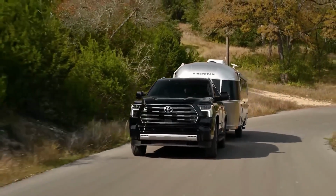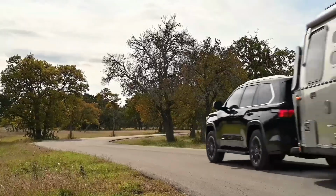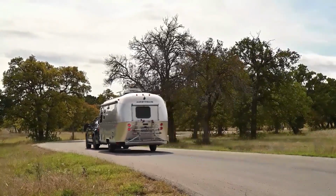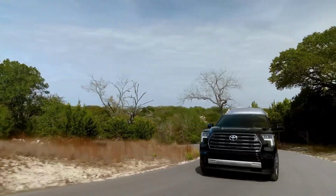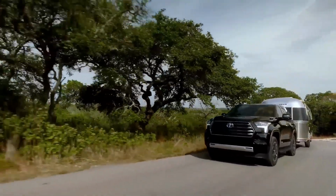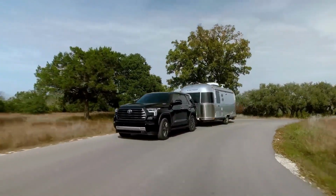Towing capacity ranges from 8,980 pounds for the four-wheel drive Capstone to 9,520 pounds for the rear-wheel drive SR5. Even at the low end, that beats the Chevy Tahoe, and the Sequoia's max towing capacity just edges past the Ford Expedition. A tow technology package consists of a digital rear-view mirror and an on-screen trailer backup guide with straight path assist, although not automated steering. It's optional on the SR5 and limited and standard elsewhere. A load-leveling rear suspension can be had on both the Platinum and Capstone.